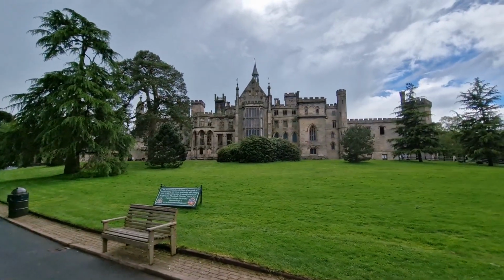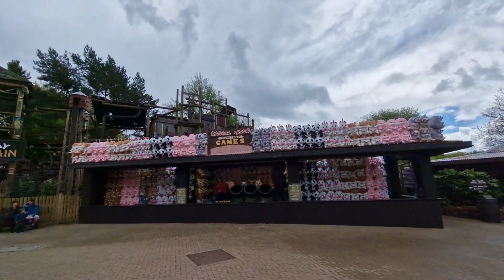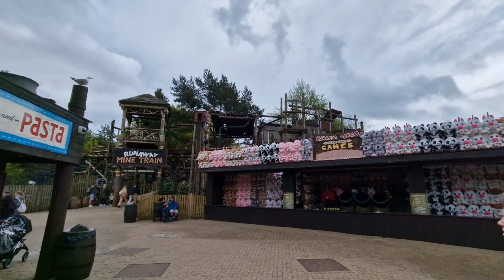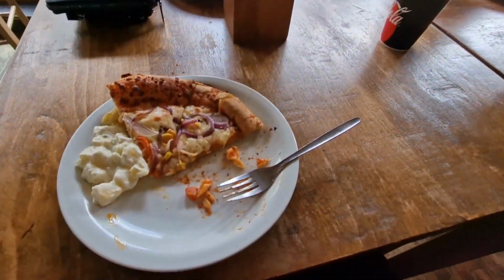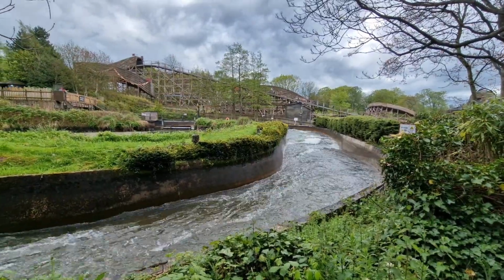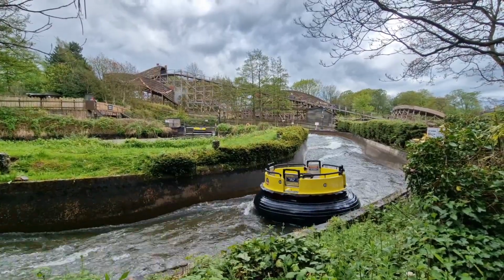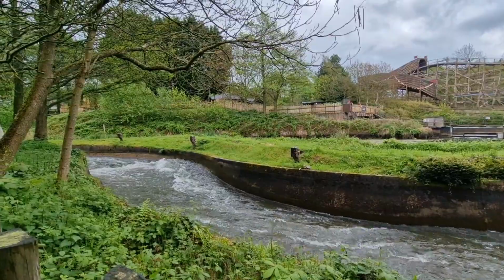It's sort of 3 o'clock, the park closes at 4, and we're into the area where the runaway mine train is. We saw that earlier when we were on the River Rapids. Pizza and pasta place, food is terrible, it's 15 quid, all you can eat, you get a drink as well. It's warm and it's wet. There's the River Rapids going round from the bank. Nobody on that one.